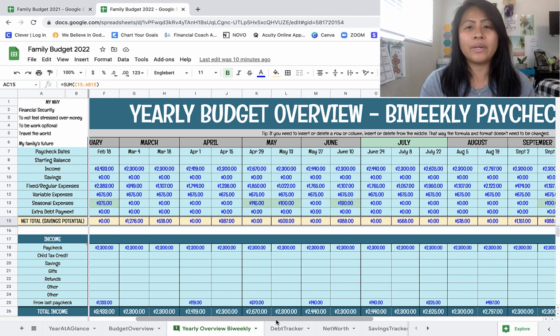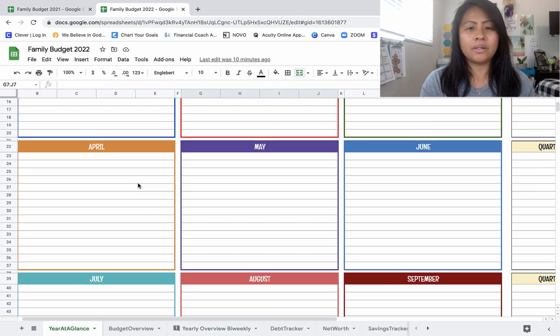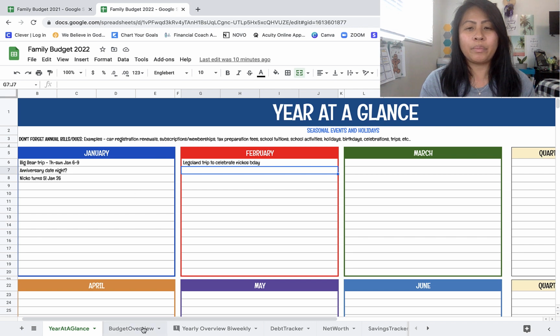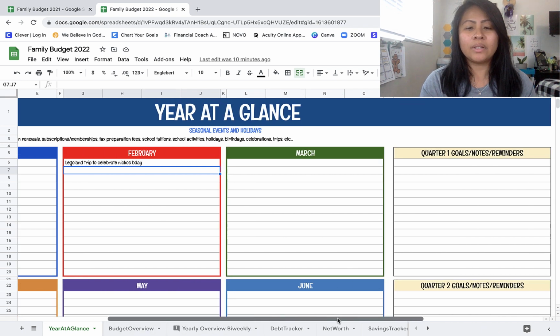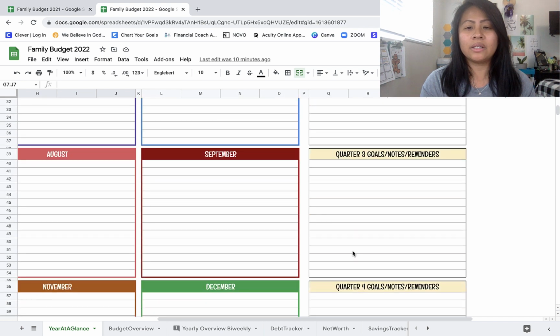There's going to be a biweekly one, a monthly layout one, and then also a weekly version for those who get paid weekly. And then included in there is going to be one of these. It's going to be a year at a glance. I do have this on paper on my wall right now, and I still need to fill this out.